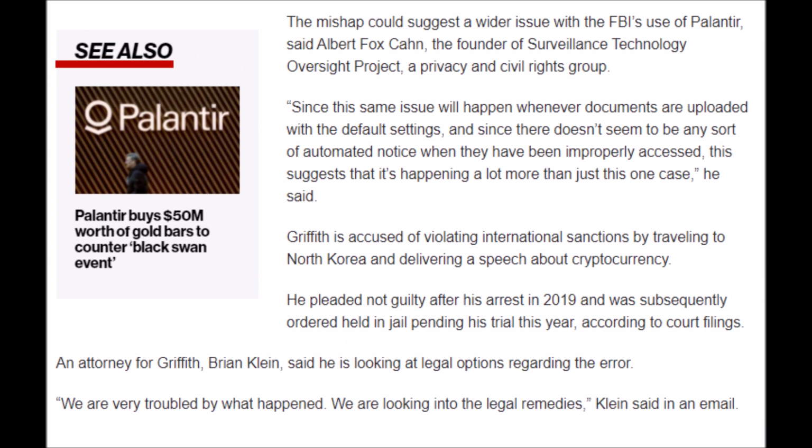So the Palantir spokesperson basically says it wasn't a glitch in our software, we did everything right and others did not. The problem was actually the users of the software itself. So in a nutshell, the FBI is improperly using Palantir's software, and that's why we had a leakage of information.